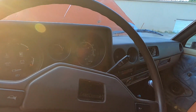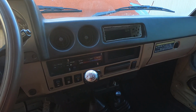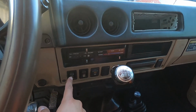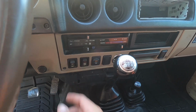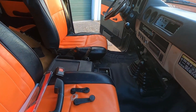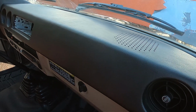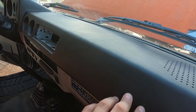Amazingly, a lot of things are already working in this truck. Windshield wipers are working. The rear windshield wiper is working. It also has a rear heater, and that's also working. That rear heater, I'll have to show you where it's at right now. Here's just another look from the passenger side. The dash is also intact. It's not cracked. I think this is the original dash.